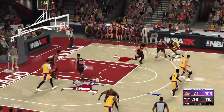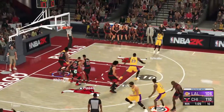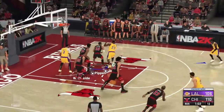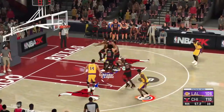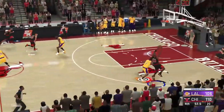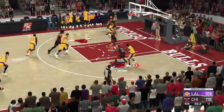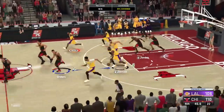James looking around. Kicks it out to Schroeder. But they get it back. That doesn't go either for Schroeder. And he has definitely been struggling in this quarter. And you know what? They keep calling his number, and they're simply trying to get him out of this funk.